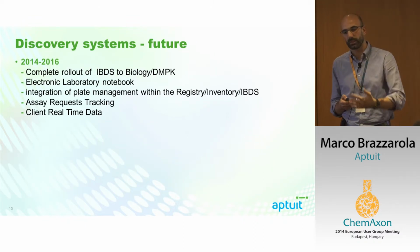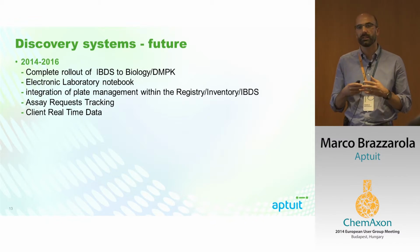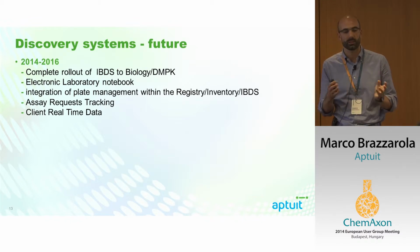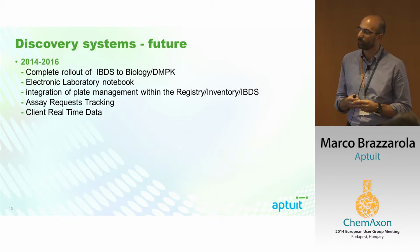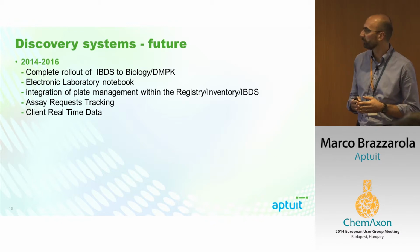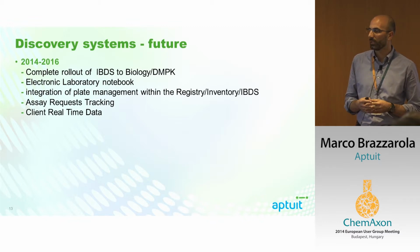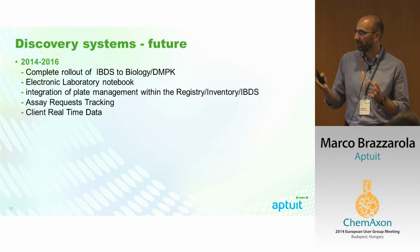What we are now working on is an evolution of some of these aspects. We are working to complete the rollout of our integrated biology data system to all the biologists and the DMPK scientists that we have working in our labs. We are currently assessing the valid options for an electronic lab notebook to complement and plug into this architecture. We are also working to integrate our plate management solution into this data architecture.